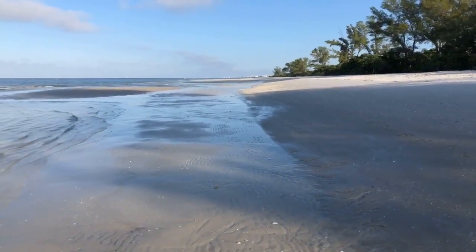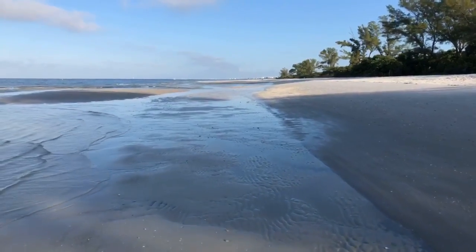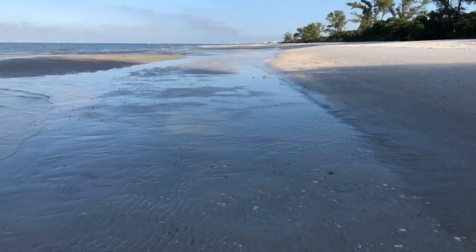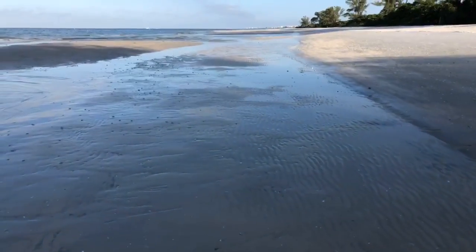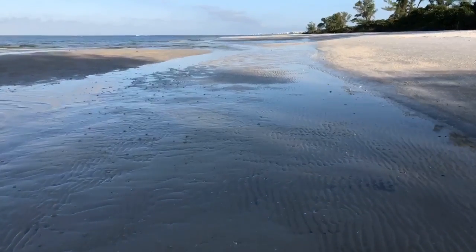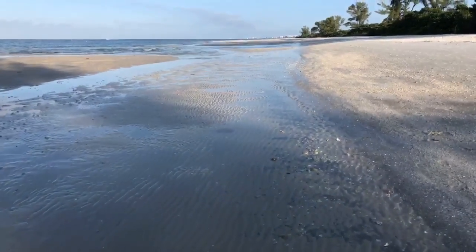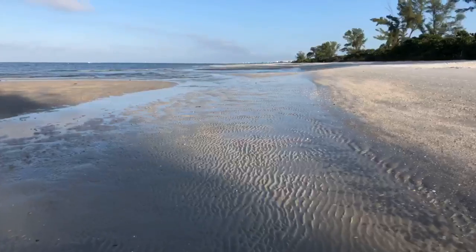We're not quite at low tide yet, at least according to the internet. See, this is the sand that's starting to get exposed and drying out, and it's just got kind of a funky smell to it. Normally, where I'm walking is underwater.